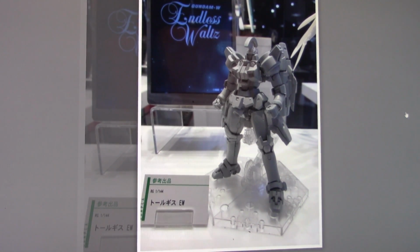That's nice. That is really nice. Never thought that we would be getting a Tallgeese in Real Grade. It would have been okay if they made the high-grade version, but the Real Grade, hell, I'll take that. And it's a nice looking kit. If you have the Master Grade, you know it's a beautiful looking kit. Real Grade is probably going to give it a little bit more extra detail that you see here. If I decide to get it, don't worry, I'm not going to make it metallic like I did with the Master Grade, but this pretty much opens the door for the Tallgeese 2, Tallgeese 3, and maybe whatever other variant.